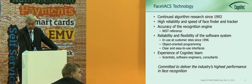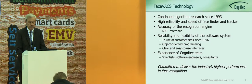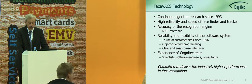Since 1993, we have been working on that technology. The components of face recognition consist of a face finder and face tracker. If you come to our booth, you will see how this works. Tracking faces in video streams is a very important part of that technology. And the other component that is actually tested by NIST is the accuracy. Whenever you talk about biometric solutions, in particular face recognition, the customer will ask you for the accuracy. How well is it working? How are the error rates? That is exactly what NIST is testing, and we have a very good track record in these tests.